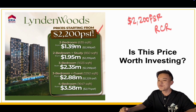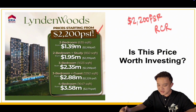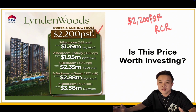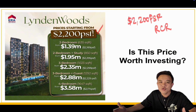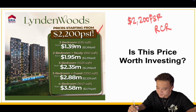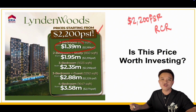So I think the developer is also very wary about the current situation and the buying capability. So I think they try to put it within the affordable range, considering that the land price should be lower than other developers. Probably for the first few units, to attract more buyers to come into the show flat, they are starting with this 1.39 million for the 2-bedroom. So you can see 1.39 for the 2-bedroom, that's 635 square feet.